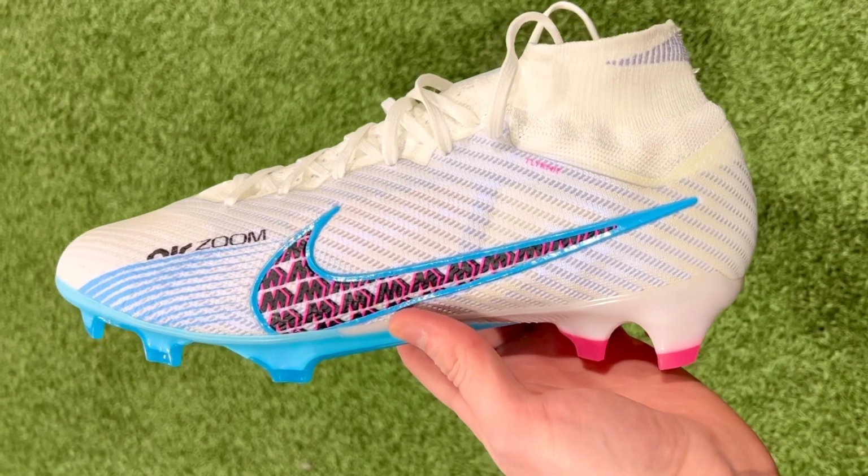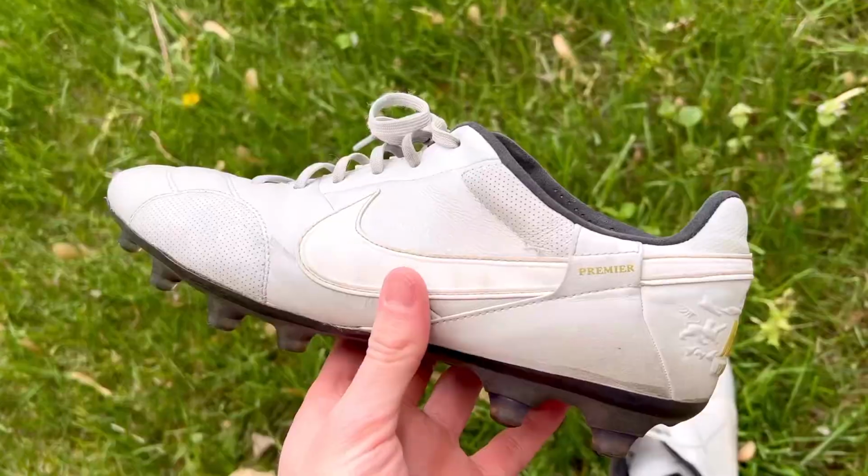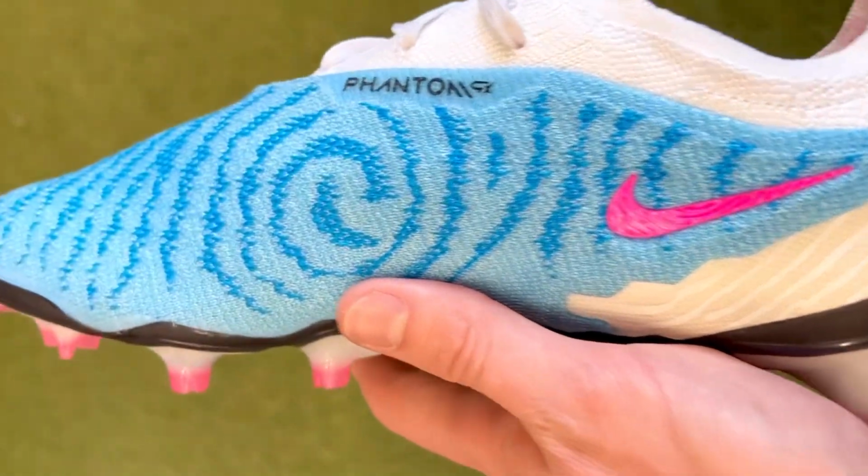Nike is absolutely on top of the football boot world right now. They're valued at over $190 billion, which is more than Adidas and Puma put together. They've also created some of the most iconic and long-lasting football boots of all time. But just how good is Nike's current crop of football boots? That's what we're going to be covering in this video.